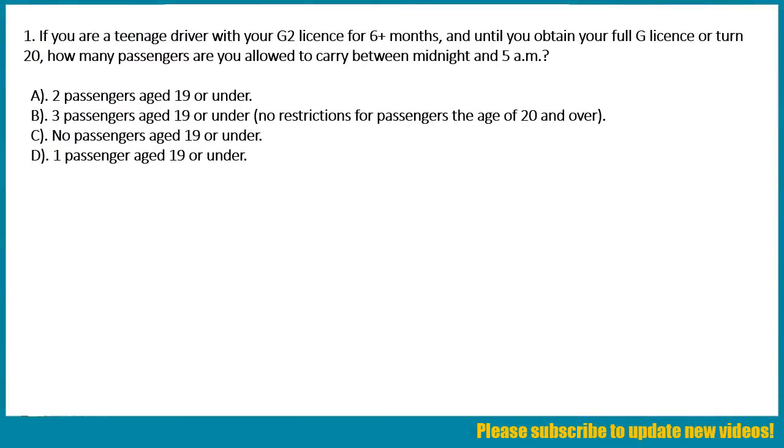Question 1. If you are a teenage driver with your G2 license for 6 plus months, and until you obtain your full G license or turn 20, how many passengers are you allowed to carry between midnight and 5 a.m.? A. 2 passengers aged 19 or under. B. 3 passengers aged 19 or under, no restrictions for passengers the age of 20 and over. C. No passengers aged 19 or under. D. 1 passenger aged 19 or under.